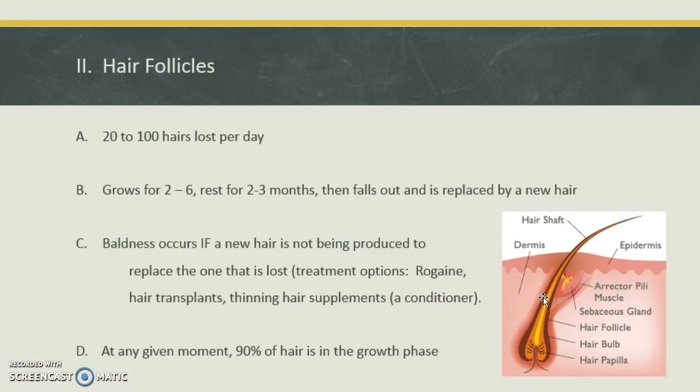And then there's also a product called thinning hair supplements. These are conditioners that we'd use in the shower, and what they do is they make the hair that's there still look thicker and fuller to kind of fill in some of the balding areas. So I guess this wouldn't work on the top of your scalp if you lost everything already and you're completely bald on top. But if you're starting to thin on the top part of your head, you could use this, and it would make the hair that's still there kind of cover up the areas that have been lost.